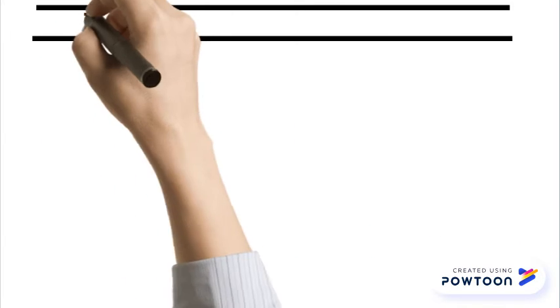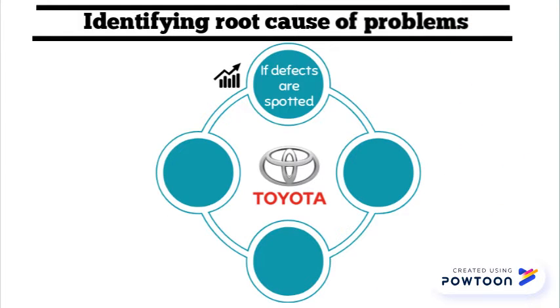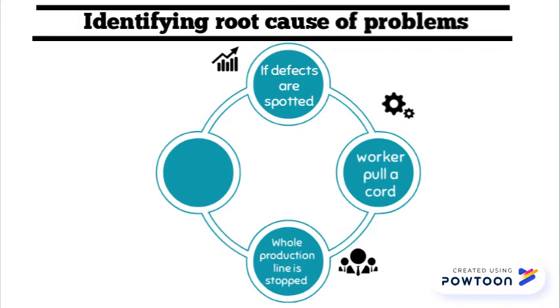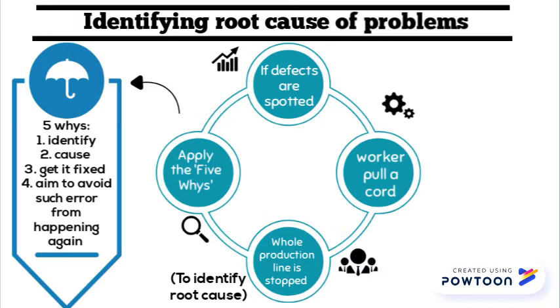Fourthly, identifying the root cause of problems. In the Toyota factory, if a worker spotted a defect, he would pull a cord that would stop the production line so the error could be fixed. Workers were then required to identify the cause of the error using a technique called the 5 whys. The 5 whys approach involved firstly asking why the defect arose. Having identified the cause, then asking why the cause arose, and so on, thus drilling down to find the root cause that would then be fixed. Such errors were unlikely to arise again.